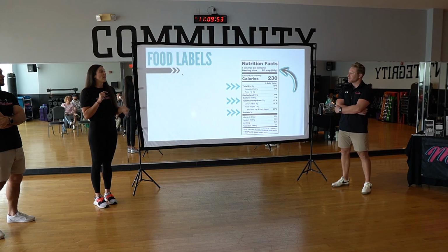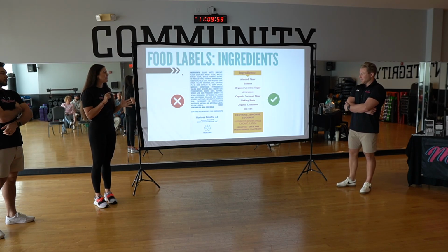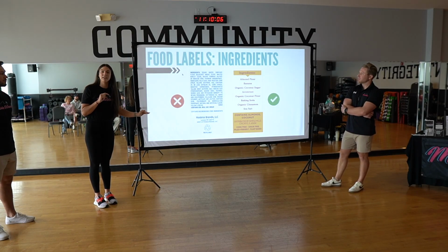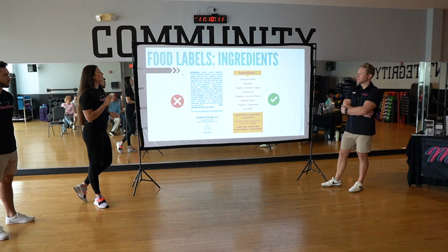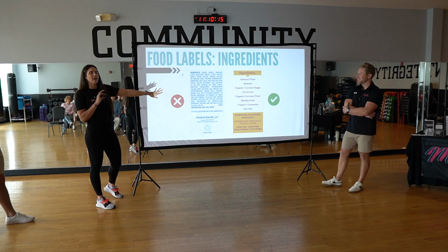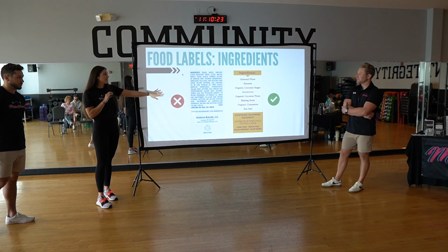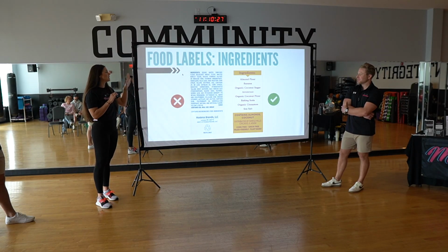Then the second part of the label is the ingredients. I try to keep this as simple as possible: we always strive for an ingredient list that has fewer ingredients. When there are 30 ingredients, maybe that's not the most nutrient dense item we could be choosing, and we want things that we can pronounce. These are both pre-packaged cookies, I believe, and looking at this one, I can recognize all those things and there's not a ton of them, versus this one, which is the same type of cookie, just a different brand, with tons of ingredients, tons of preservatives.